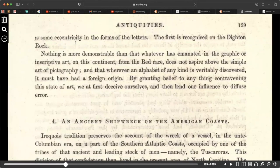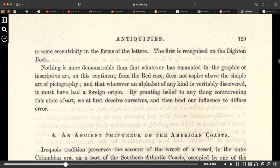There is some eccentricity in the forms of the letters. The first is recognized on the Dighton Rock. Nothing is more demonstrable than that whatever has emanated in the graphic or inscriptive art on this continent from the red race does not aspire above the simple art of pictography, and that wherever an alphabet of any kind is discovered, it must have had a foreign origin. By granting belief to anything contravening this state of art, we at first deceive ourselves and then lend our influence to diffuse error. Oh, that's deep right there.